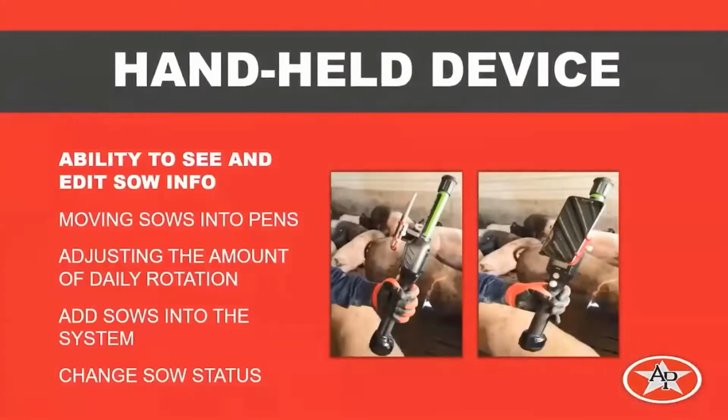As I said, we have a handheld device that communicates back to the main control, and everything that we can do on the main computer, the main control, we can do on the handheld device. So we can move sows from pen to pen. We can change the amount of sow feed that's getting fed to that sow. We can change her status and her breed date and so on and so forth.